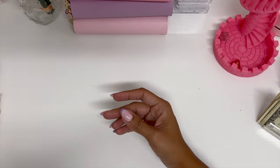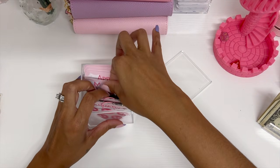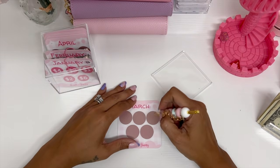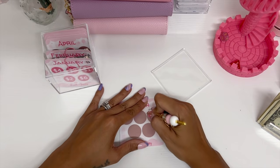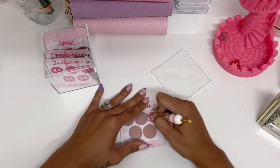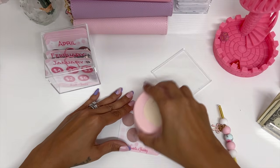So we need to do our March card. And this is available in my shop. This came in the Christmas mystery box. But a lot of you guys did request for if items could get sold individually. So slowly I'll release some of those items. And this was the first one. All right, there we go.